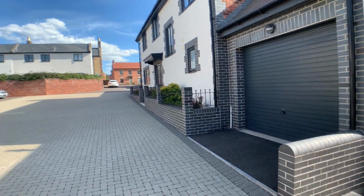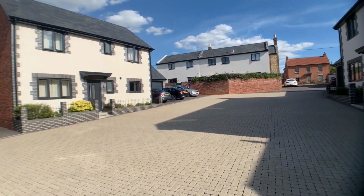As you pan back round now, you'll get an idea of what a lovely little development this is in the village.